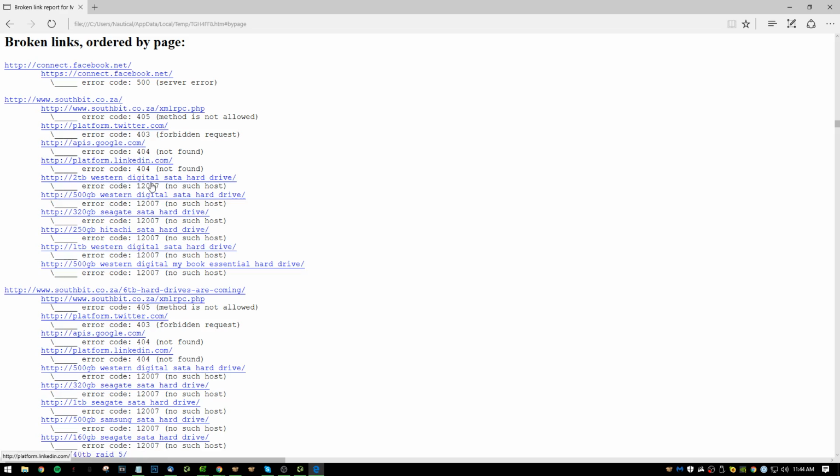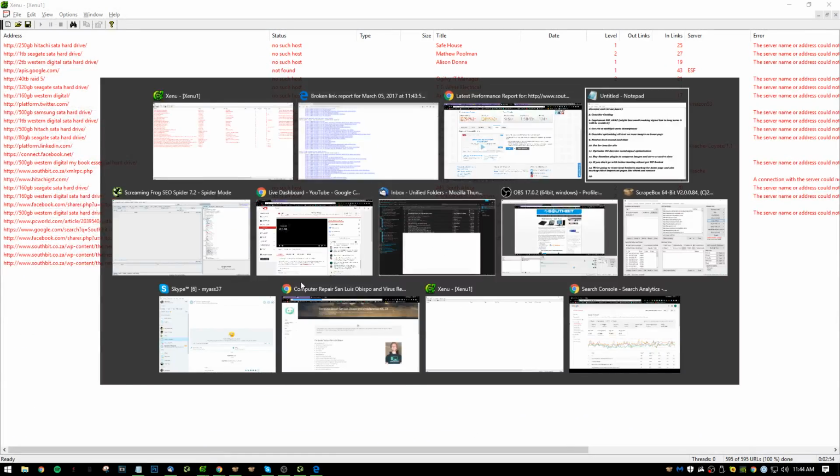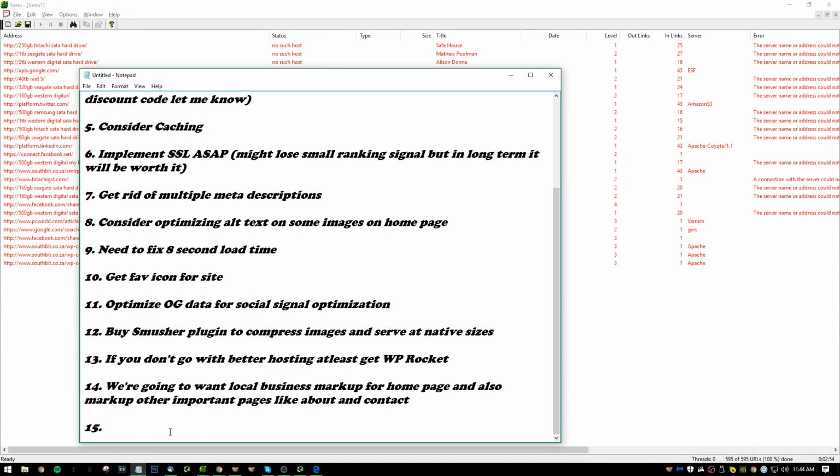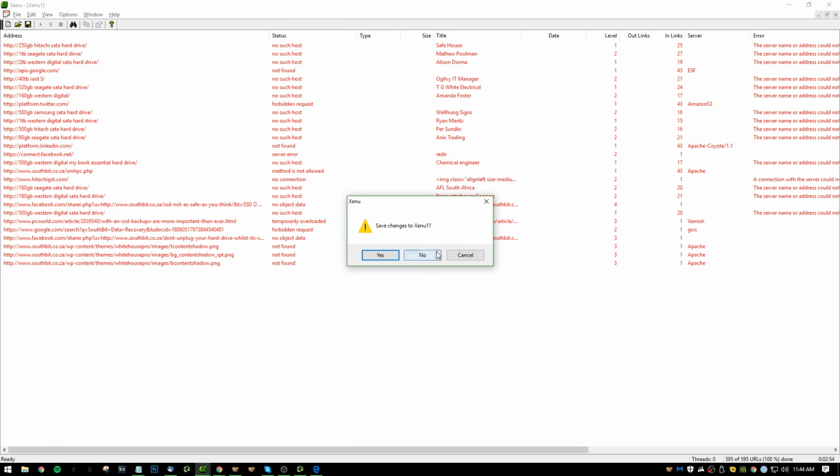Okay, so you'll see these are all the broken links, Nick. So we want to make sure that we're getting rid of all of these broken link problems. It's pretty easy to do if you just get a broken link checker. So get a broken link checker and fix all broken links as well as 301 redirects. So that's pretty easy.